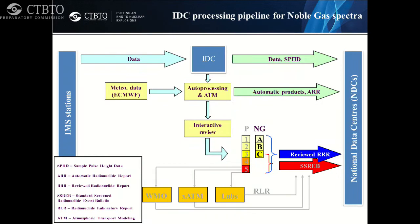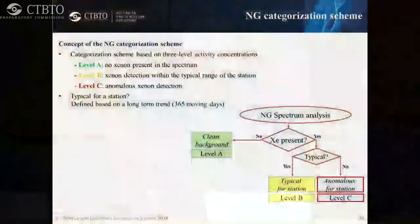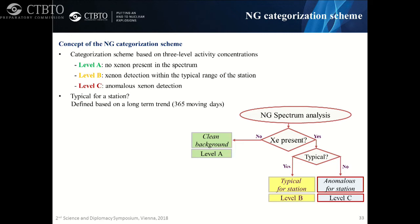I will come back to this processing pipeline, and I will now focus on this part, which is the categorization, because I think this is quite important for you to understand very correctly. This categorization scheme is very similar to what is done for particulates. A small difference is that we don't have five different levels. We only have three levels, which are level A, level B, and level C. So we have a kind of three-level activity concentration categorization scheme.